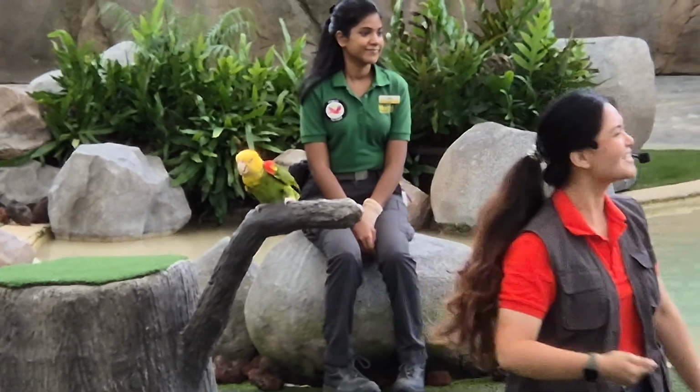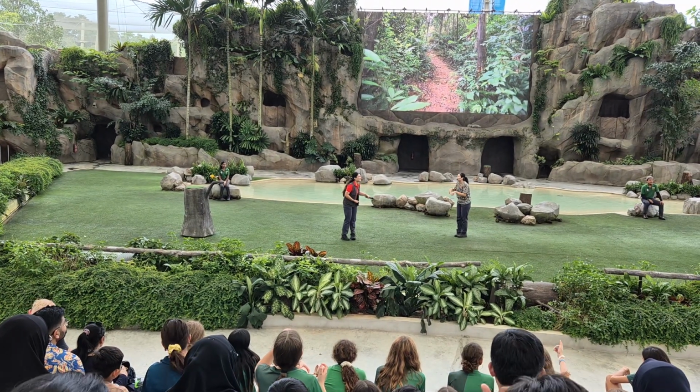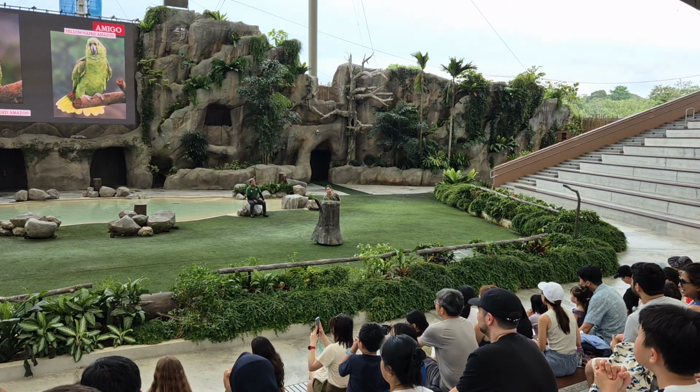Very good, Rooster Lavender. You beat me now. Okay, I get what you mean about the rooster. Right. So everyone, you can see, and that right there is Amigo. And they are masters of mimicry.